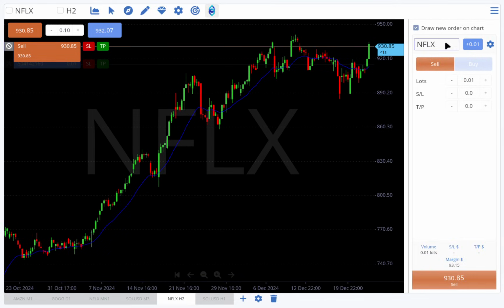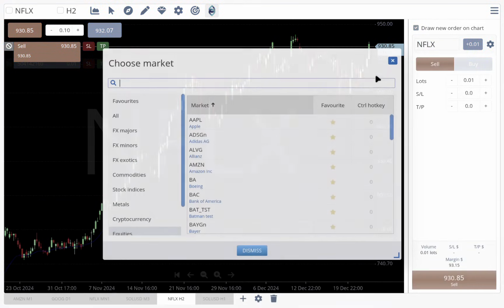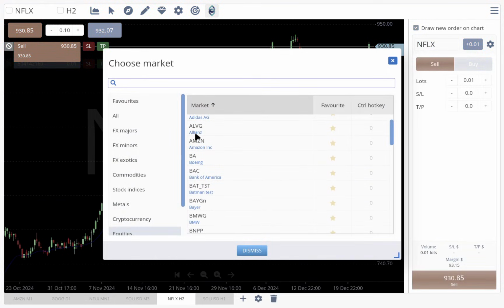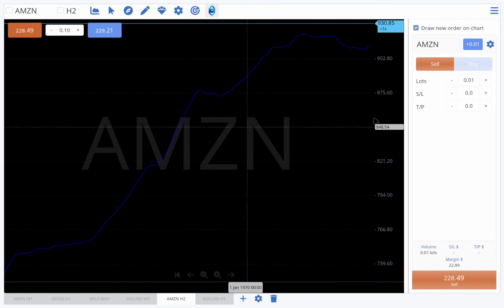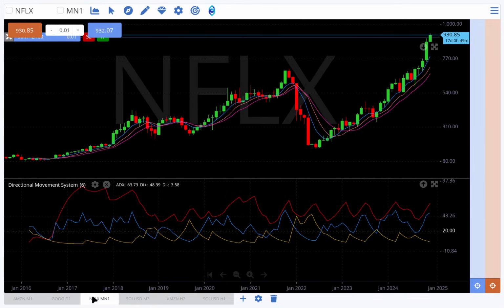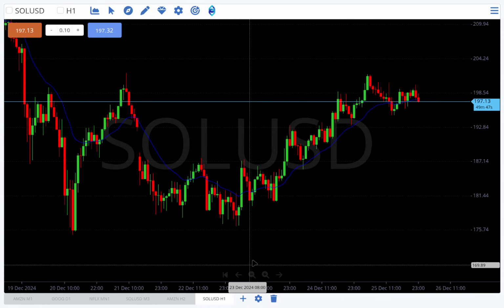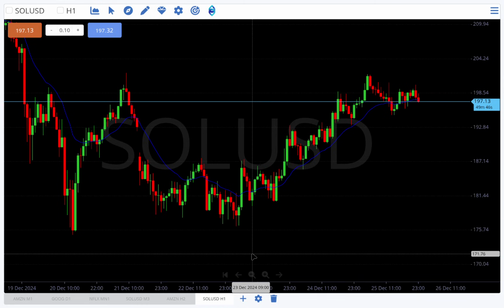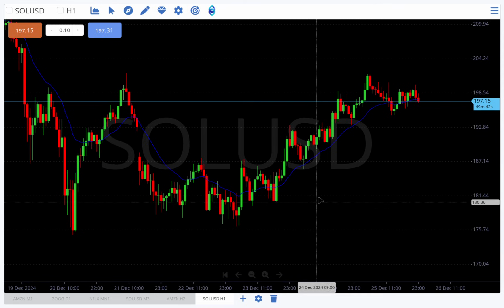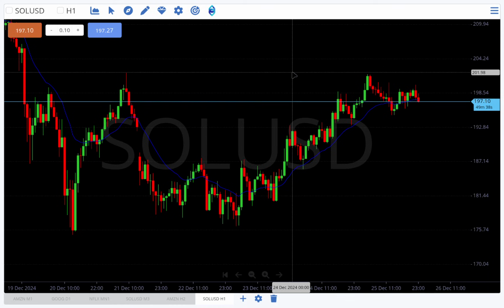All right. Hold on. Market list. I apologize, y'all. So let's say you want to do Amazon. Okay. So Amazon is up still. And you see how everything still keeps the actual chart that I wanted to use, and everything still stays at the bottom. This is just like MetaTrader 4, but this is the actual back office version. So you don't even have to download anything. That's so dope.